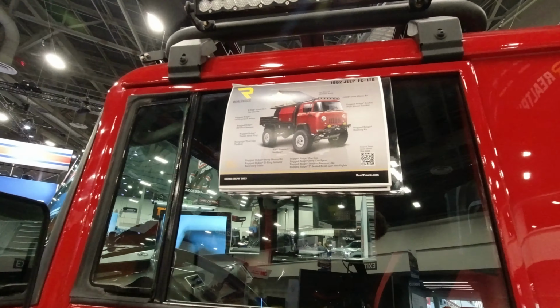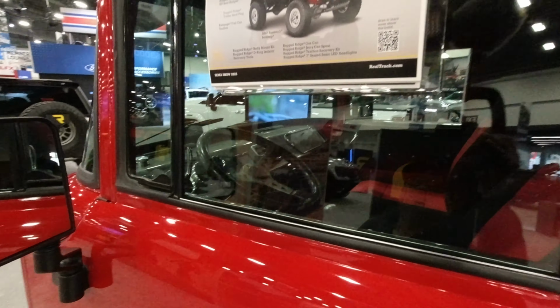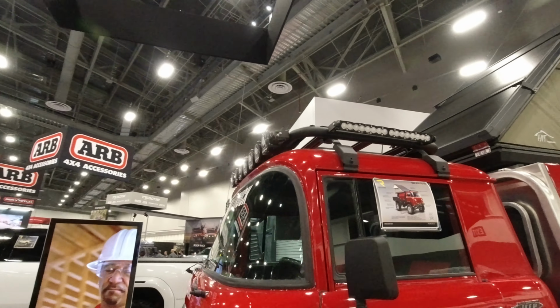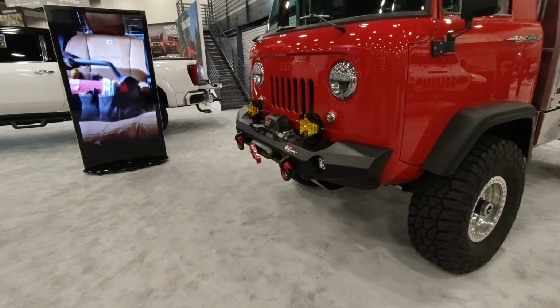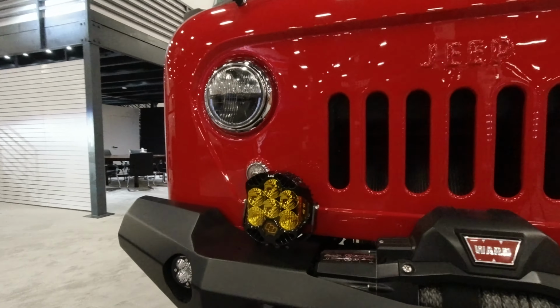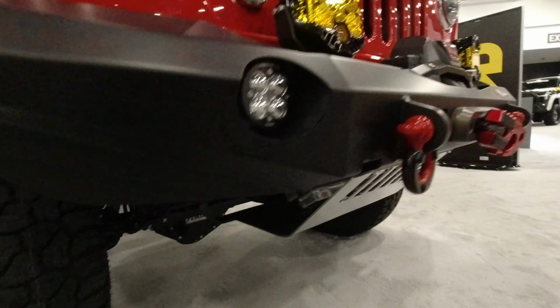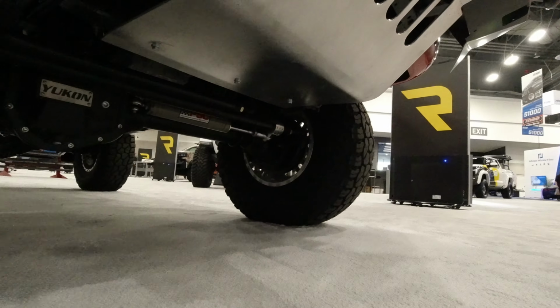It's a 1962 FC 170. You can kind of see inside there. Nice little roof rack up top to put some gear. A whole bunch of LEDs. Big huge bumper and a winch. Baja Designs fog lights. Of course, solid axles on these things because it's older.